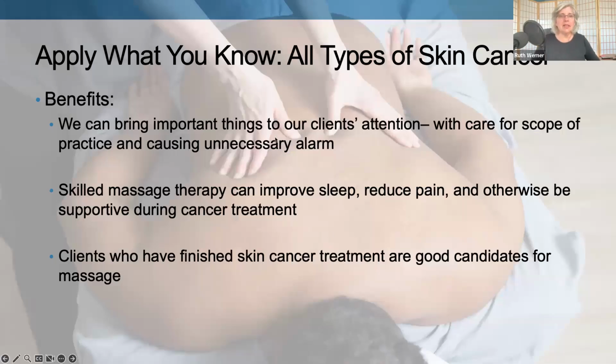So actually, let's come back to this and talk about language, because there are many ways to do this well, and there are some ways to do this really, really poorly. A way to do this poorly is to say, wow, that looks like a basal cell carcinoma. You better get that checked out. Or, that's a funny looking mole. That didn't look the same the last time I saw you. While a person is on your table and they're in that lovely trance state, that might not be the great time to have that conversation.